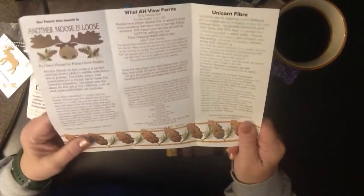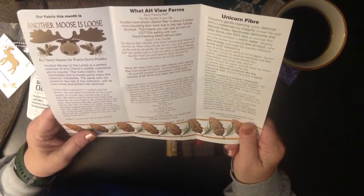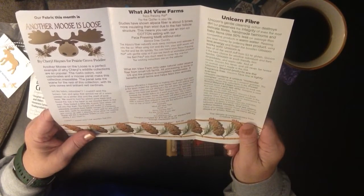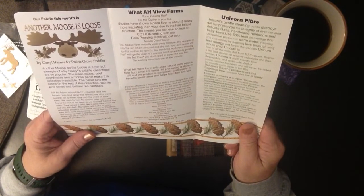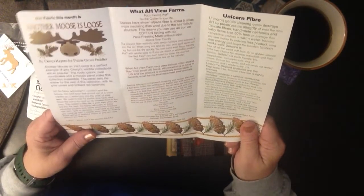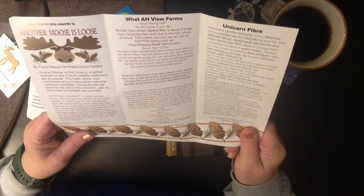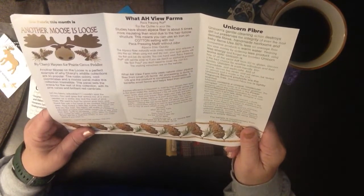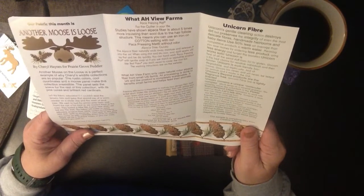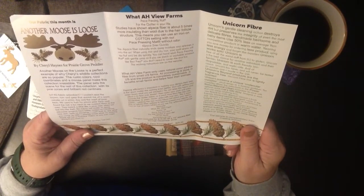Oh, how fun. Another Moose is Loose is a perfect example of why Cheryl's wildlife collections are so popular. Rustic colors, cool coordinates, and a moose pattern make the collection irresistible. The panel sets the scene for the rest of this collection with its pine cones and brilliant red cardinals.